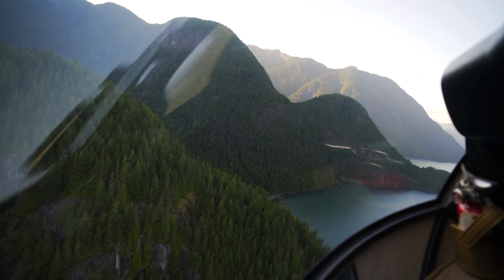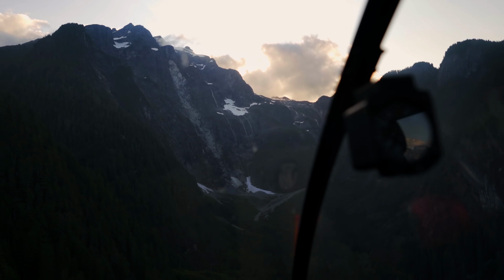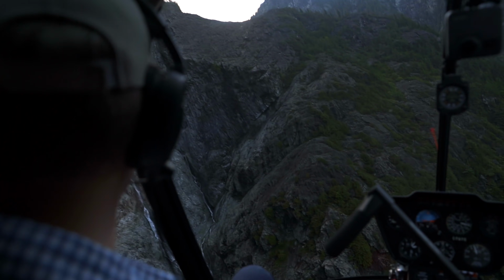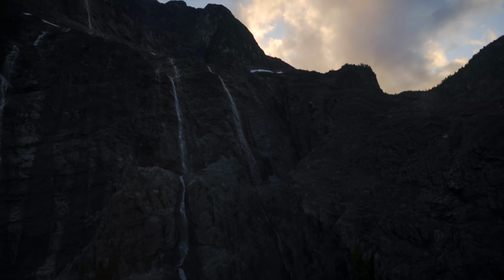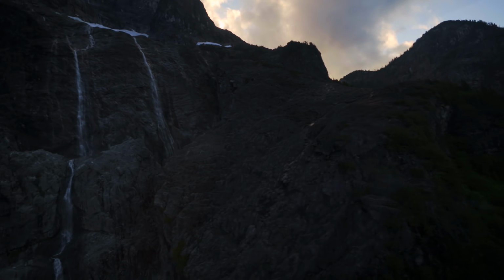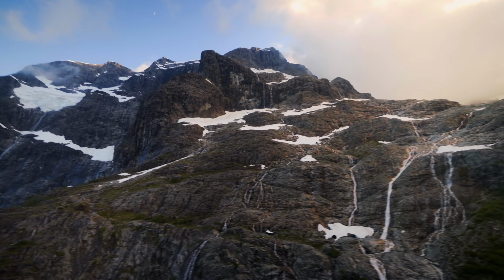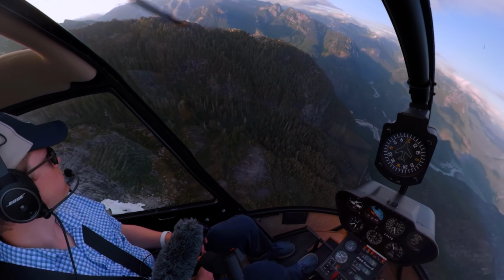Wow. That was so awesome. That's insane. It's wild. It's like you can reach out and touch it. I know, and the sense of scale, you lose it. You can't understand how big that is. There is a sweet lake over there. It doesn't have as good of a view, but it's pretty dope.